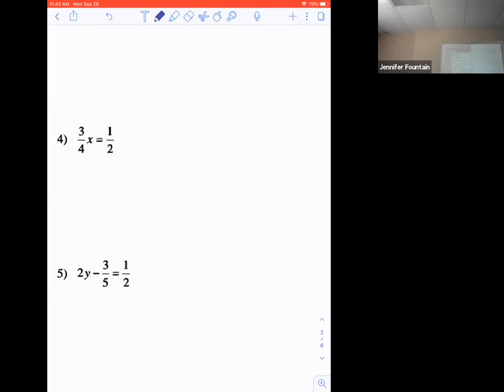But what is the operation here? How do you undo multiplication? Not subtraction, you're going to have to divide. You're going to end up with the same answers whether you keep it as a negative or change it to a positive. Use your time wisely, please.